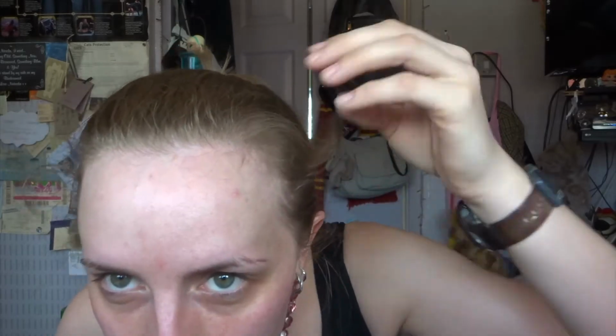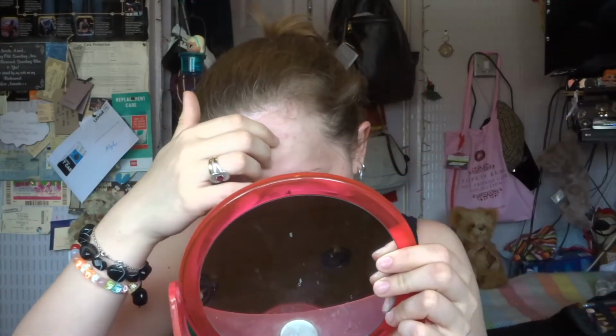My hair currently is undone, and yes, humidity, look at the lovely jazzy flicky frizzy bits of baby hair that like to go everywhere. And oh my god, there's an ugly pimple on my forehead. That is not flattering. I also know, guys, that I need to do my eyebrows.